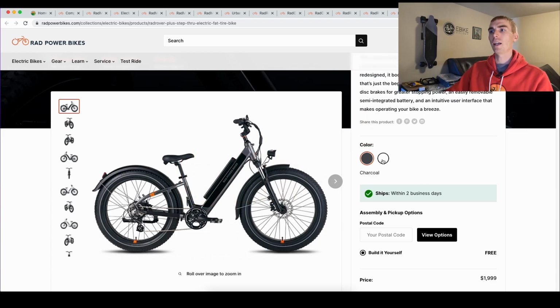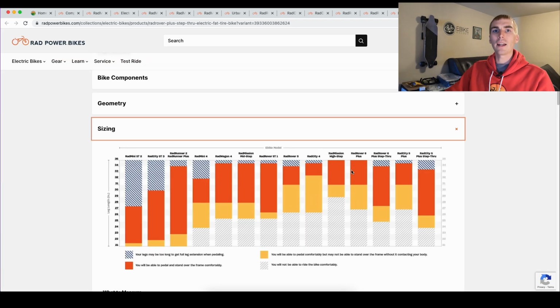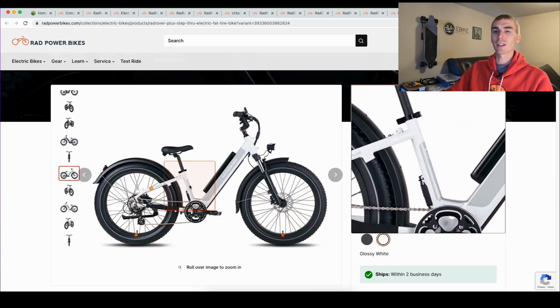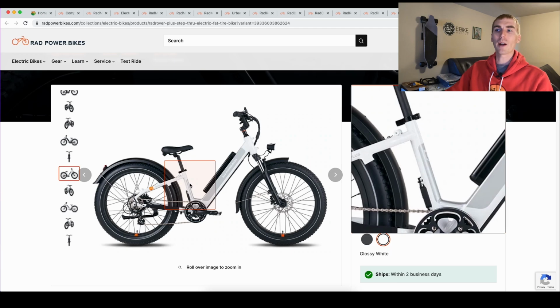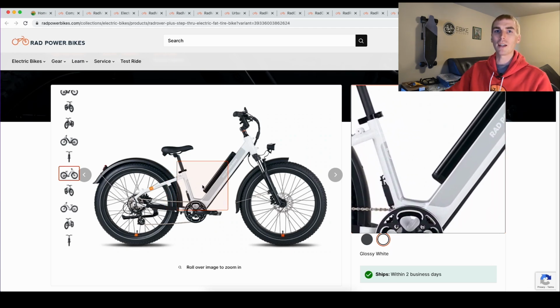And this one comes in white as well. Looks really sharp in my opinion. And if we look at the size chart here, here's the RadRover step through one in the middle there. You can see the RadRover 6 Plus step through. You can see that they definitely made some changes to the frame, that it is more accessible for shorter riders. You can see that seat tube there, just a little bit shorter. So highly recommend the step through variation. It's just going to be much more easy for you to hop on.